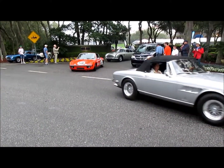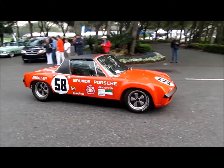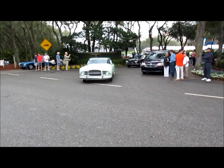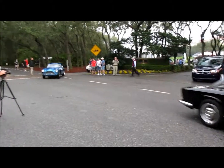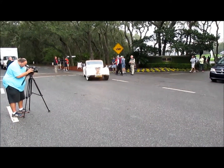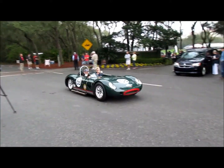A Ferrari, the Honda, the 914 class this weekend, a Brumos 914, an Aston Martin, a dual Ghia, a Maserati, see the Trident in the hood, not a Cobra, an AC, a Riley, might be a little wet in that one.